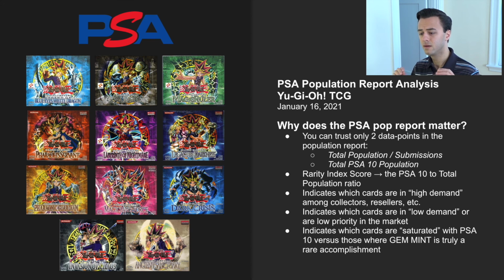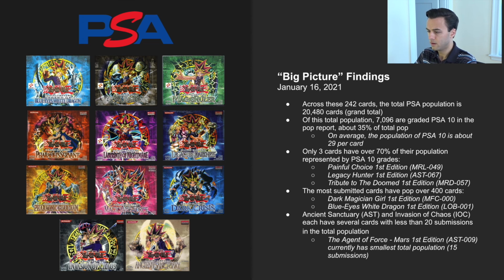I think it does indicate, to a degree, which cards are in high demand among collectors or other people out there in the market, like resellers, flippers, card stores. And I think it also indicates which cards are in low demand or are low priority areas in the market, areas that folks just don't care much about or have a lot of interest in grading. I think this methodology that I'm going to share today can also indicate where the market is somewhat saturated, where there are a lot of PSA 10s out there, which may have an impact on the price you would be interested in paying for that card if you know there are a ton of them available in the marketplace. So I wanted to share first off some big picture findings from the analysis that I did here.